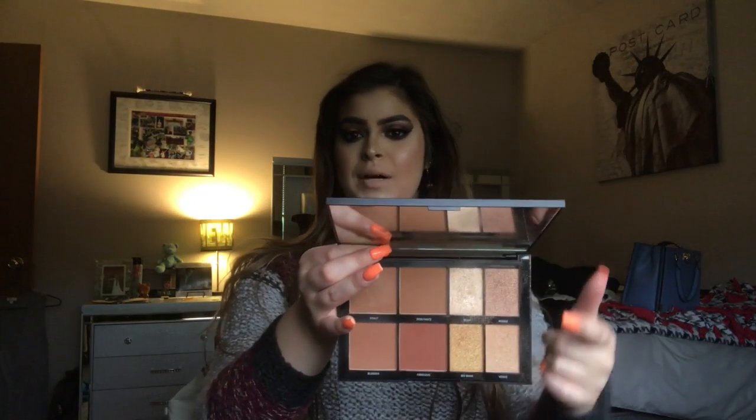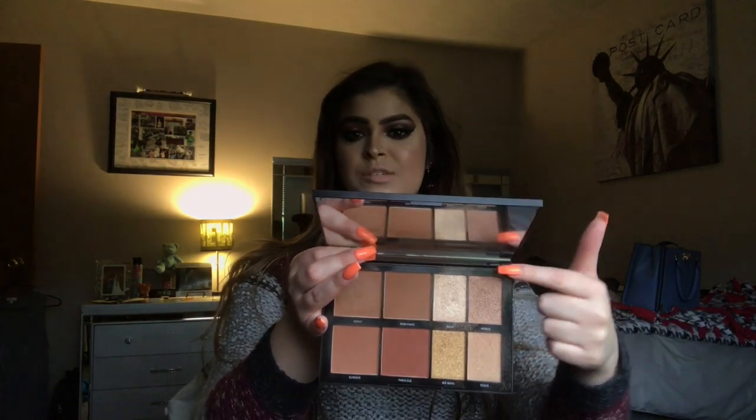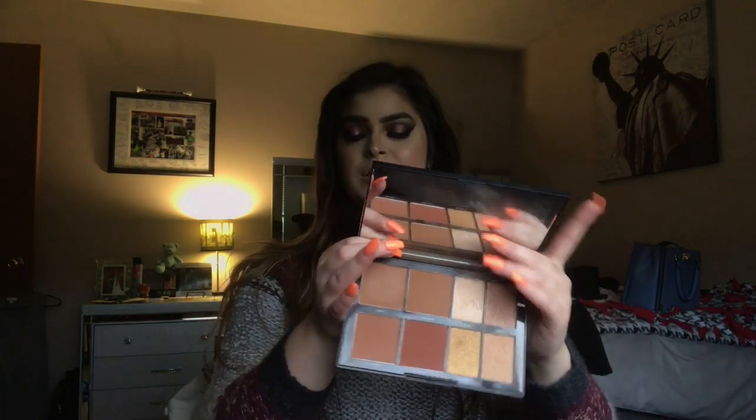And what's nice is I'm going on vacation here literally in 2 days. So you guys will either see this before I'm on vacation or when I'm on vacation. But I'm literally going to bring this with me. And this is all I'm going to bring because it just has all the bronzers that I need. I don't even really think I'm going to bring highlighters because I have these 4 highlighters that are beautiful.